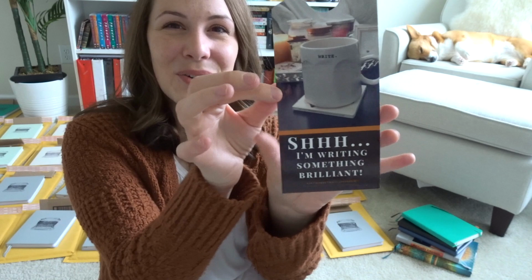I'm sure that especially right now where everybody's home, there's probably a lot of situations where you're with the people you love and you want them to know gently that you are busy. So that is the goal of this door knocker, but I also think it's just a fun aesthetic if you want to just pin it up somewhere as well, either way.